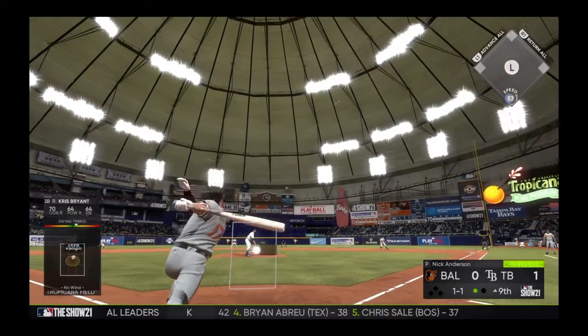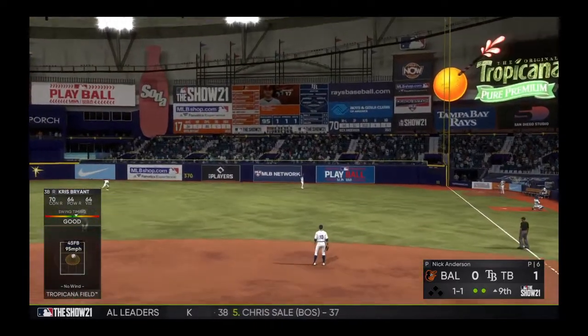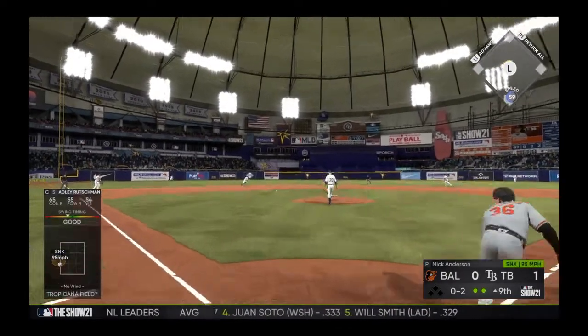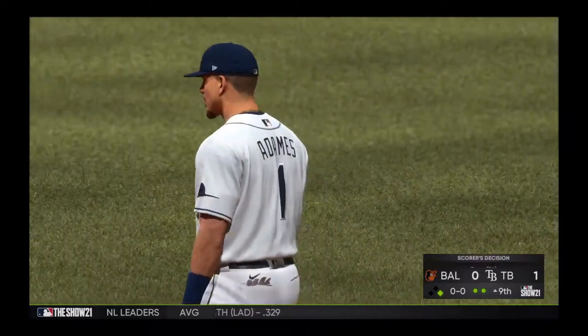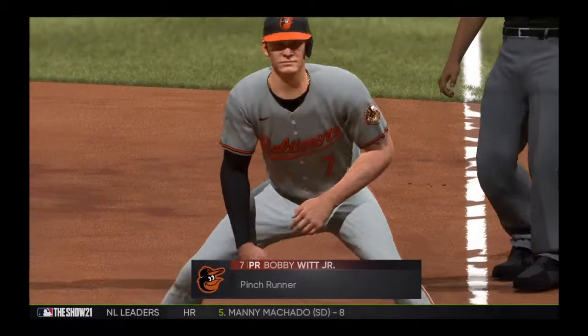Then it's Kris Bryant, 1-1 pitch, another good one to hit right down the middle. He lifts one into right field. That will be handled for the second out of the inning. And it's Adley Rutschman, 0-2 pitch, ground ball to short, handled. Adames throws across the body and pulls Brandon Belt off the bag. So the game will continue here as the inning continues on the error from Adames.